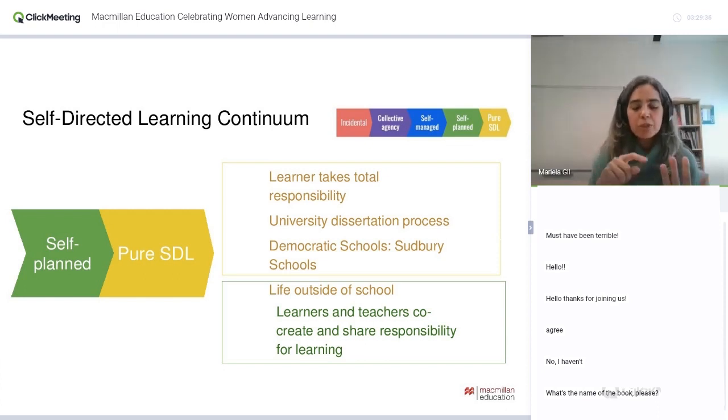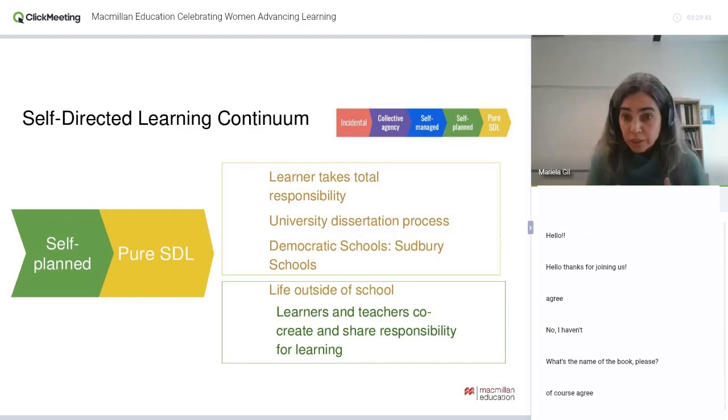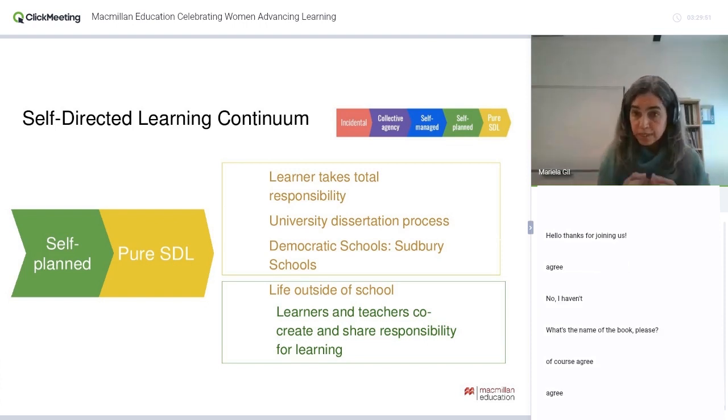Students decide on the curriculum. I'll tell you the name of the book at the end of the talk. Students run the school. They have jobs in the school. There are adults, but they are staff. They don't necessarily run the school, and they are there as support, but the students have the responsibility.